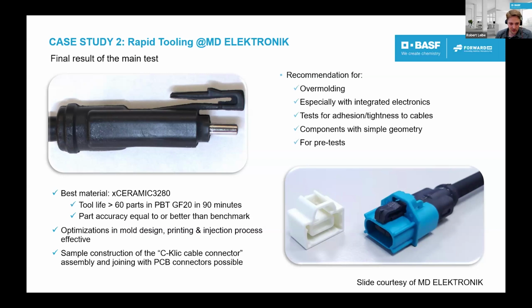And the conclusion was our material performed the best, which means the edge sharpness or the edge resolution was the best on the printed mold inserts, and then accordingly the molded parts. But also the amount of parts they were able to get out was the best with our material. So in this case, they were able to get a little bit over 60 good parts made from PBT GF20 within 90 minutes.